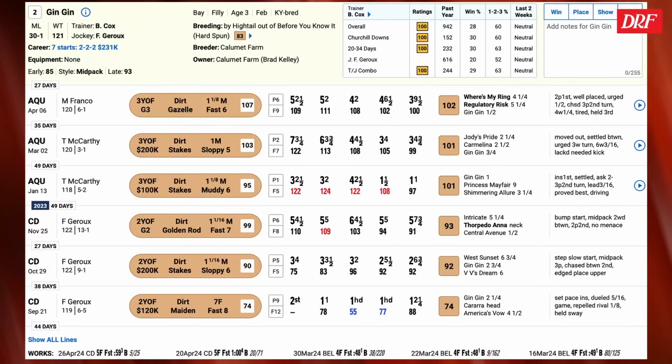Kind of ditto the comments I had for Tapet Janali. She's a horse who's probably going to save a lot of ground, try to make a late run, but she would have to get notably faster to be a contender. The next horse we're going to take a look at, that is the number 3, Where's My Ring?